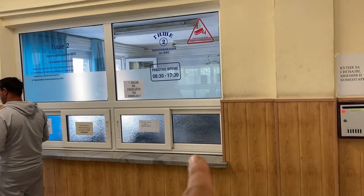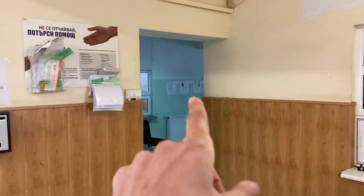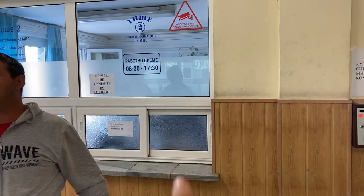So we were here before, but we didn't have the stamp number. So we had to go down the corridor, to that window behind this wall, get the stamp number, and now we're back here. So, pretty easy. That's the police officer that was doing the stamp number for us, and he told us we actually need to be at this window, not at this window. So this has been quite a process.